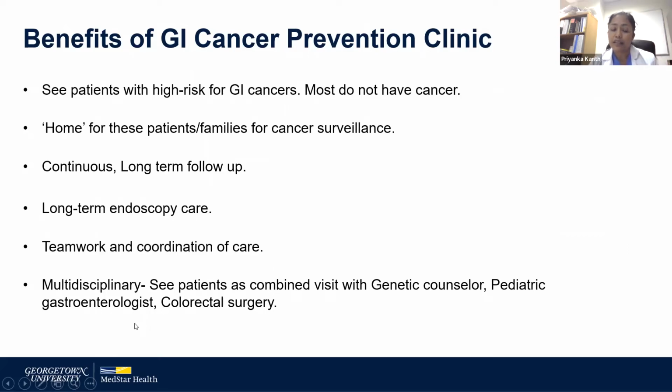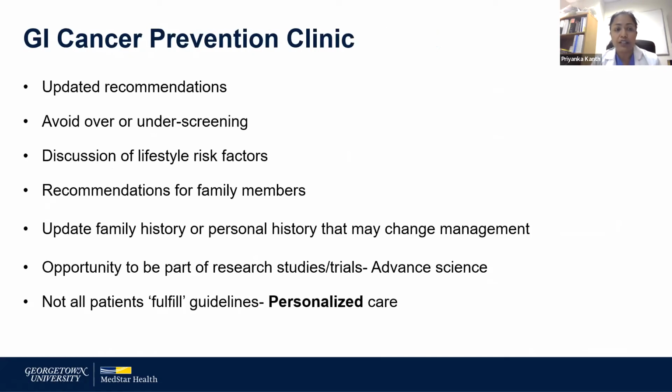So in our clinic, I see patients combined with a genetic counselor, and I've been very lucky to see patients with Dr. Serrano from Pediatric Gastroenterology, which is, I think, very rewarding for patients and for us, because we can see these children, say, with juvenile polyposis syndrome or FAP, where we start early screening, but have an approach where we can also say, okay, this is how it's going to happen, how are we going to transition the care. So it's, I think, a very nice piece of multidisciplinary care. And also we can see some patients with colorectal surgery where we have to make decisions on surgery, especially in polyposis conditions.